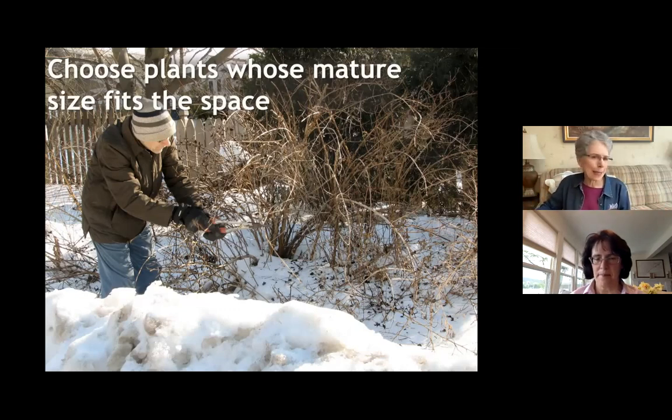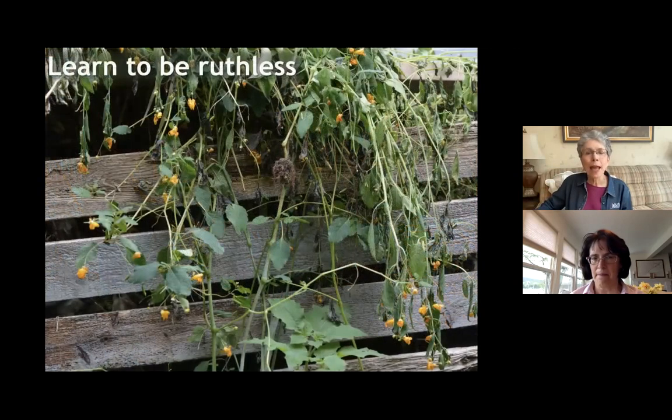But I didn't anticipate the ultimate size. So that's something to keep in mind. And I've also had to learn to be ruthless. I did that with my flowering raspberry, but another favorite plant is the jewelweed.